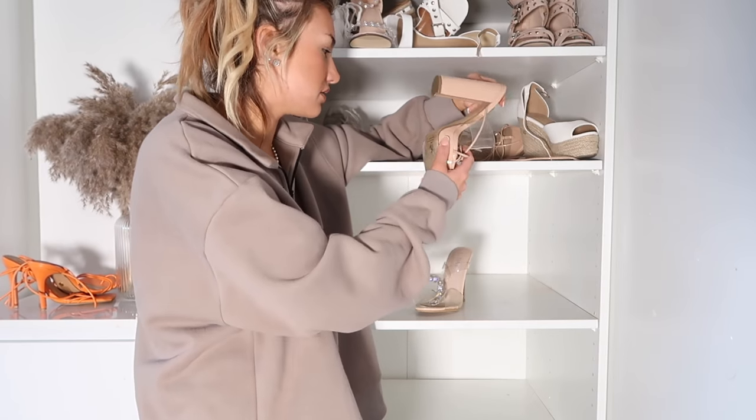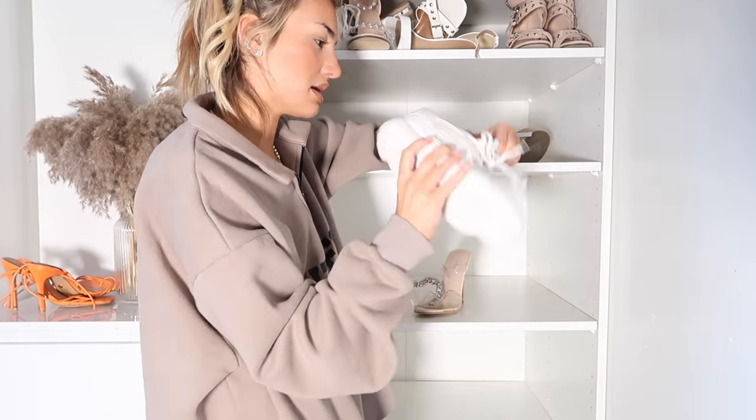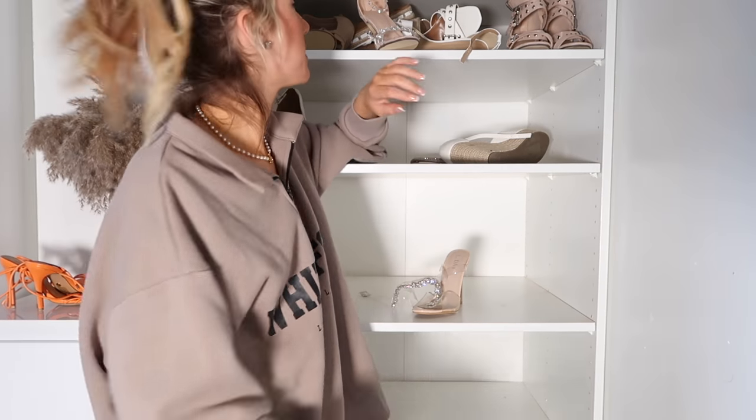These I might sell. These are like big trainers, never worn these. They could be good for the gym. So I'm gonna just put them in that pile. Because I don't know, maybe not, maybe I might sell them, who knows.